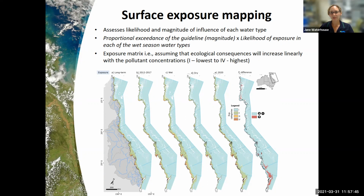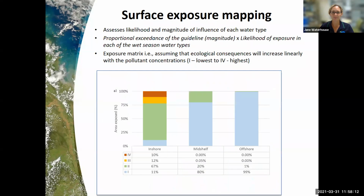We've also got a difference map. So where it's greenish, it shows we had a reduction in exposure. Where it's pinkish, it's an increase in exposure. So you can see, again, those anomalous areas around the further areas offshore in the Fitzroy, Burnett Mary and Cape York. But generally, it was a fairly low year in terms of surface exposure, which is exactly what you would expect with a low discharge.